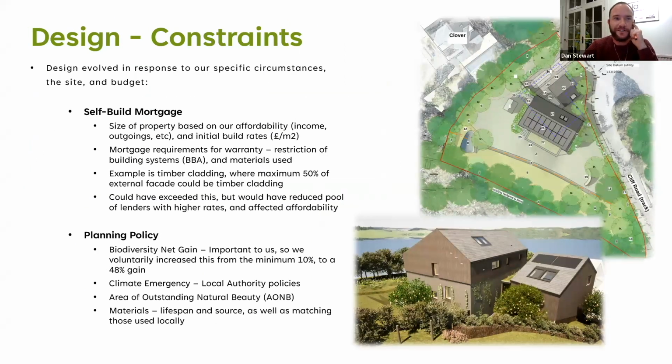So constraints on our design. As I mentioned just now, self-build mortgage and our affordability. So obviously everyone's circumstances are different. For us, sort of a youngish couple, based on our income and outgoings, and working with Mayflower, we kind of worked out what our maximum budget was. And then working with builders as the design second time around developed, and using sort of meter squared rates, we managed to kind of attune the design to suit that.